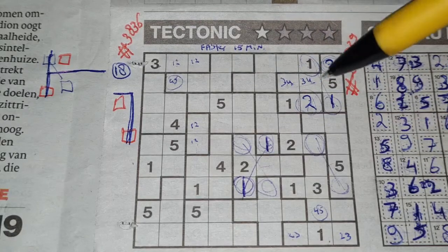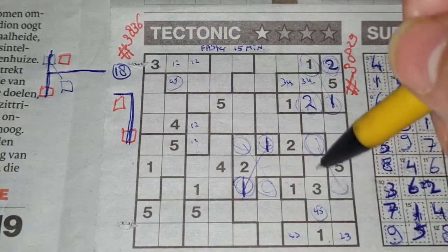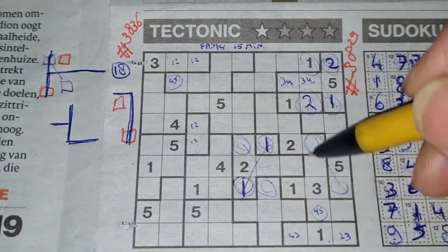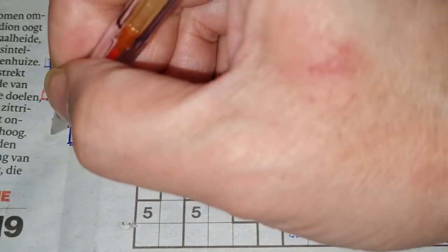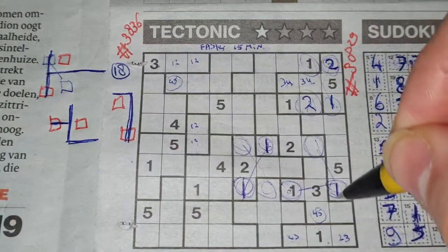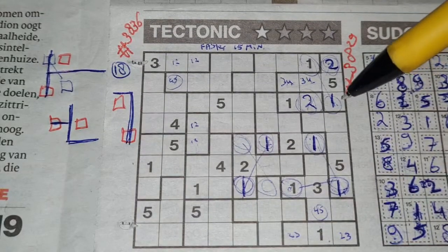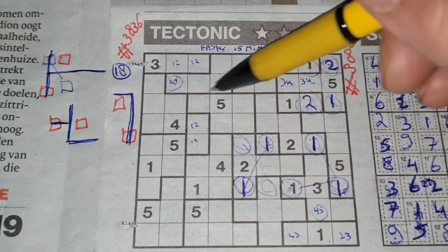Then the following shape. How about this shape? Okay. This shape. Remember, if you see this kind of shape, this box has the same number as that box. So, this box has the same number as that box. So, in this case, it's a 1. And this box is connected with that box, so we also have a 1. Okay. Do we have more of this kind of shapes? No. Then the following shape, I believe this one is the last one.